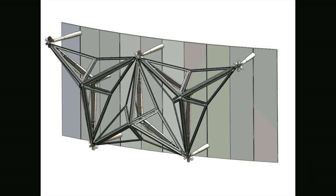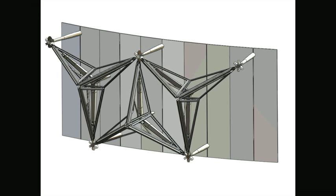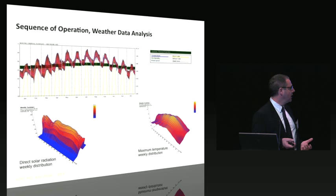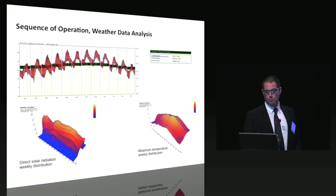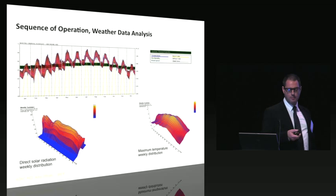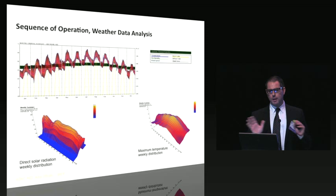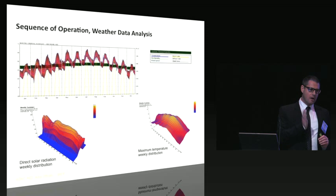So once we knew what we wanted this thing to look like and how it would be structured, and we knew what materials we wanted to use, we knew how it was moving, we next needed to know when it was going to move. I think everybody's familiar with the climate in Abu Dhabi. Lots of sun, very hot in the summer. And what we were trying to do was basically not shut the sun out completely, but take out the part of the sun which was direct, intense, and of no use to us.